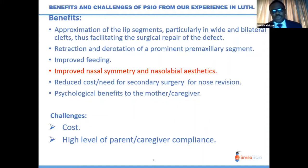So it follows that because of the improved nasal asymmetry that you can get, particularly from appliances like the NAM appliance or the dynamic cleft elevator, it reduces the need for secondary surgery, and that ultimately reduces the cost of care, particularly surgical care for our patients.